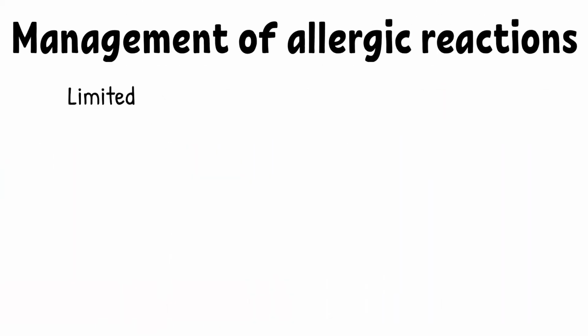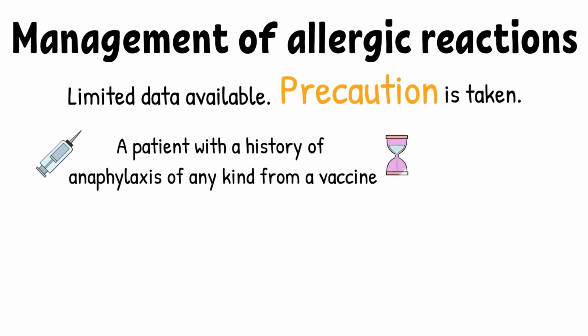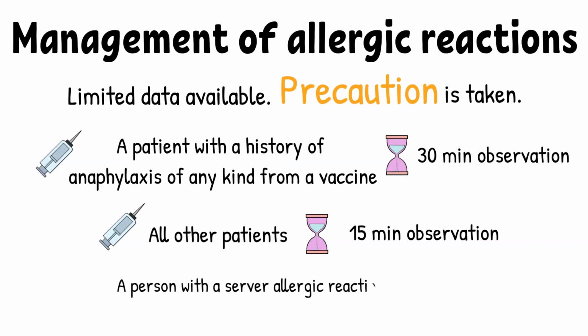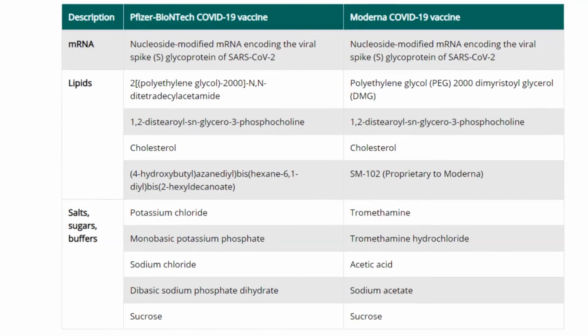Since the safety data is limited, there is a plan established to manage allergic reactions that occur following administration of an mRNA COVID-19 vaccine. Vaccine providers should observe patients for about 30 minutes if the patient has a history of anaphylaxis of any kind. All other patients should be observed for about 15 minutes after vaccination to monitor for the occurrence of immediate adverse reactions. A person who is determined to have a severe allergic reaction after the first dose should not receive the second dose. Here is a table showing ingredients included in the Pfizer-BioNTech and Moderna mRNA COVID vaccines. Please take a look and see if you have any allergy to any of these ingredients. If you have a concern, please consult your healthcare provider and discuss your allergy with your primary care provider before receiving the vaccine.